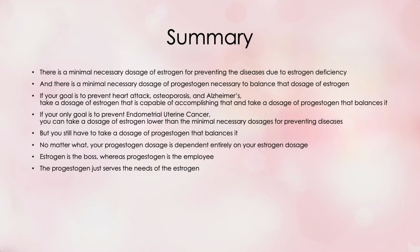So what you've learned today is that there is a minimal necessary dosage of estrogen for preventing the diseases due to estrogen deficiency. And there is a minimal necessary dosage of progestogen necessary to balance that dosage of estrogen. If your goal is to prevent heart attack, osteoporosis, and Alzheimer's, take a dosage of estrogen that is capable of accomplishing that, and then take a dosage of progestogen that balances it. If your only goal is to prevent endometrial uterine cancer, you can take a lower dosage of estrogen, lower than the minimal necessary dosages for preventing diseases. But you still have to take a dosage of progestogen to balance it. No matter what, your progestogen dosage is dependent entirely on your estrogen dosage. Estrogen is the boss, whereas progestogen is the employee. The progestogen just serves the needs of estrogen.